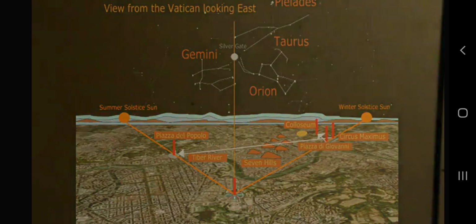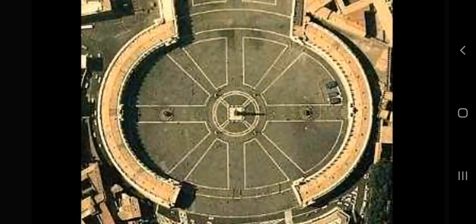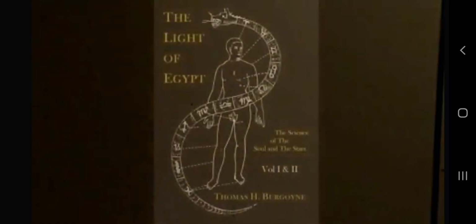And the sun correlates to the human body. And this is what you can find in the book by Thomas H. Burgoyne. There's actually a lot of other people that speak of this too, George Carey and his wife. But Thomas H. Burgoyne is incredibly eloquent in his book called The Light of Egypt.